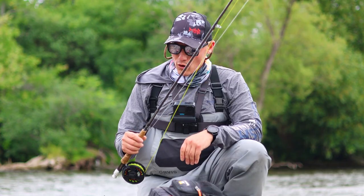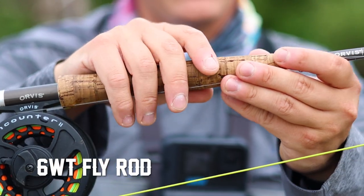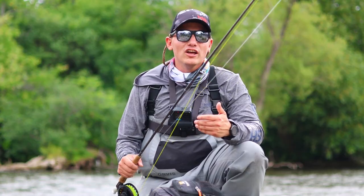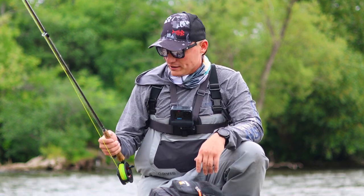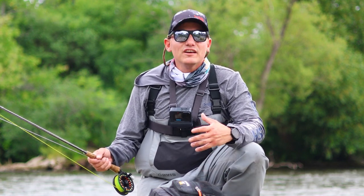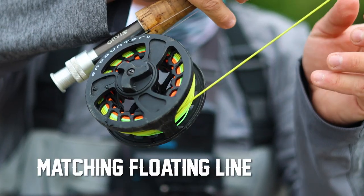Alrighty, I'm just gonna quickly go over the setup I'm using. I got a 6-weight Orvis Encounter fly rod. You don't need anything super heavy, but you don't want anything too light either. These river smallmouth fight really hard, so you want a decent rod, but you don't want something too heavy because then it's just no fun. So 6-weight, I find, is a perfect all-around rod for catching all sorts of fish in Ontario.